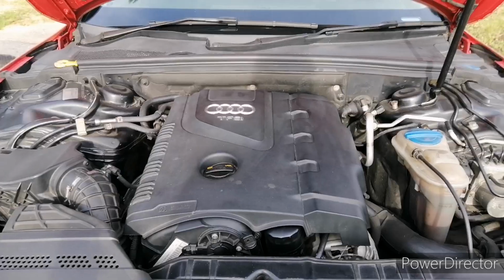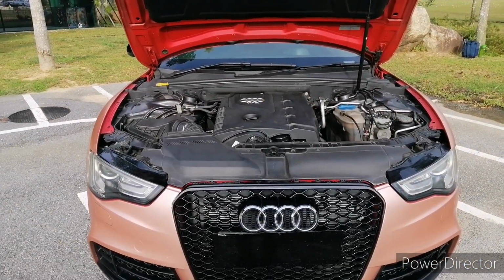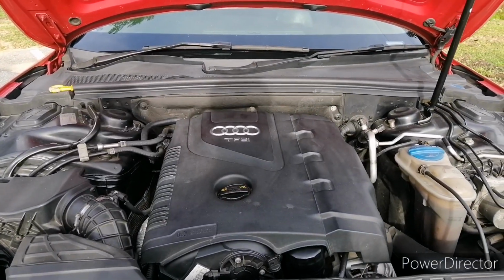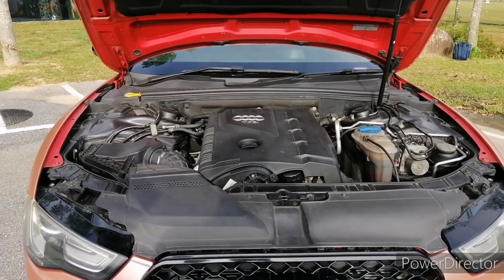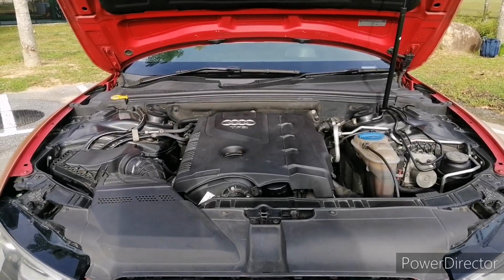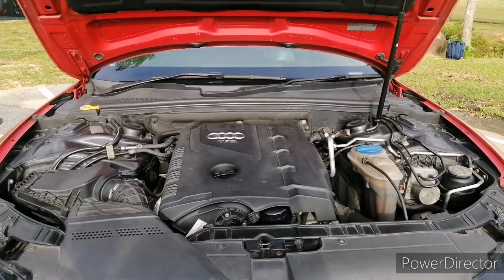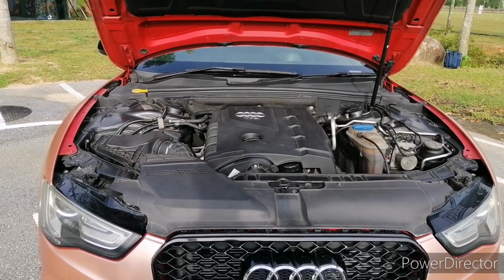The Audi A5 initially had a lot of engine choices. We have the petrol variant and also the diesel variant. But the particular model right here is the inline 4 variant. It's powered by a second generation EA888 engine. It's identical to the Volkswagen Golf GTI engine, but Audi have slightly tuned it to a much bigger horsepower. So this 2-liter TFSI inline 4 engine produces 208 horsepower and 350 Nm of torque. The transmission is the 7-speed S tronic dual clutch transmission.